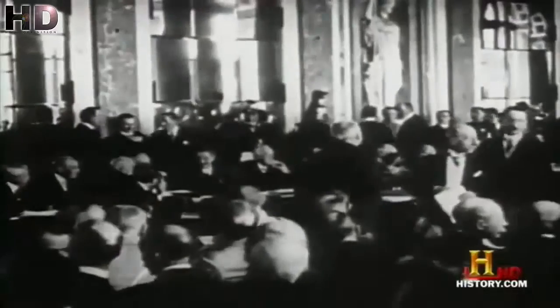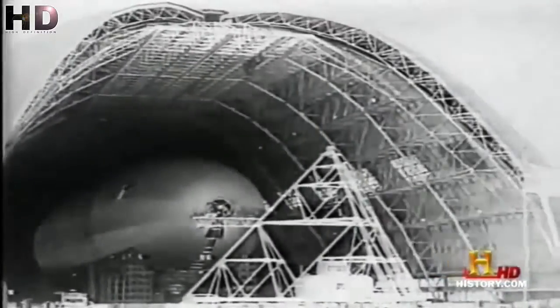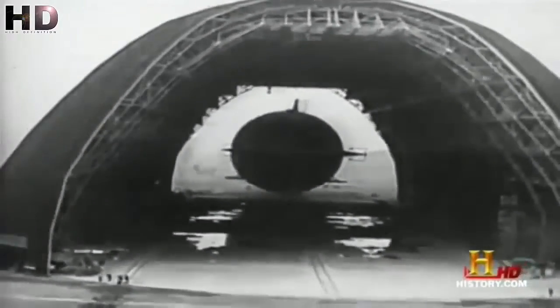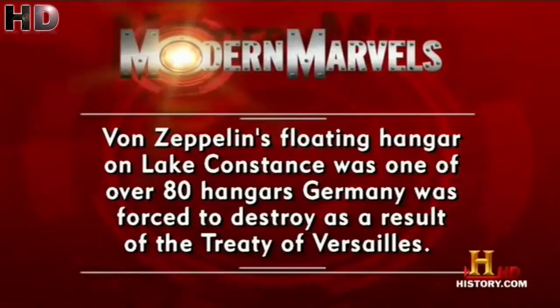But this proved to be a moot point. Following its loss in World War I, Germany was forbidden from building airships and their hangars by the Treaty of Versailles. However, the rest of the world desired airships, and following the war, the popularity of airships and hangars grew. Next, America follows Germany's lead and builds the biggest airships and hangars in the world. Von Zeppelin's floating hangar on Lake Constance was one of over 80 hangars Germany was forced to destroy as a result of the Treaty of Versailles.